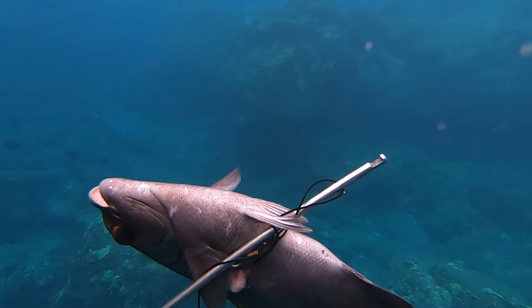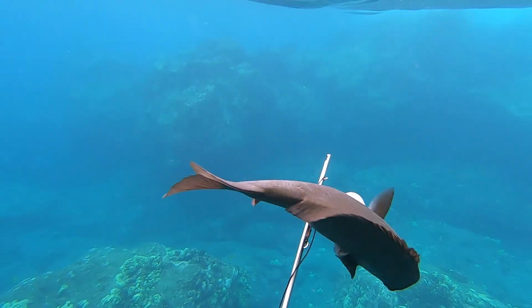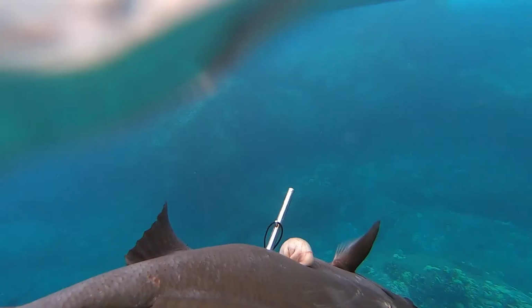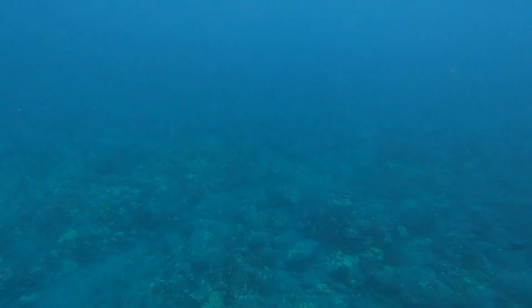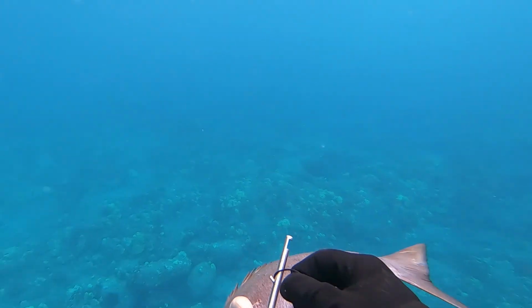So that was it. I was pretty happy to get a couple fish in the rough water. Ended up getting in safe. It was a great dive, and we had a great dinner after.